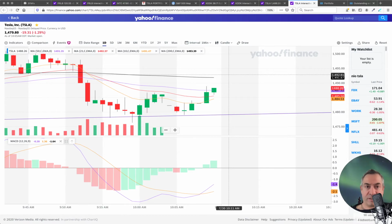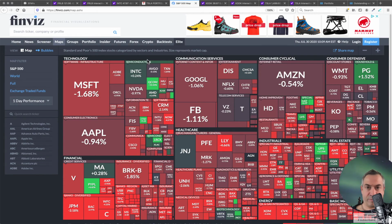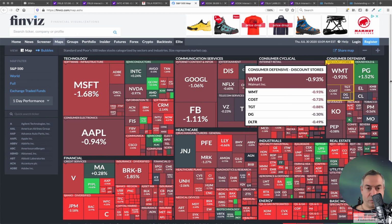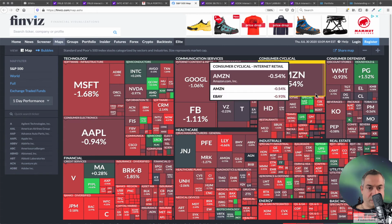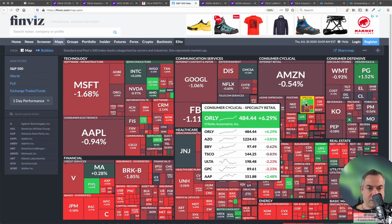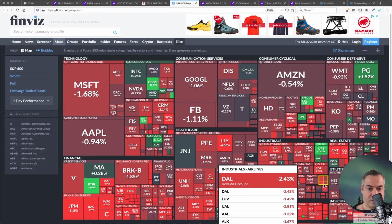The day doesn't seem to be a very positive day. So far I see it's pretty negative. We can check the heated map, and there we go. I just reloaded the heated map, and everything seems to be going down. There's only a few going up. That's Procter & Gamble and O'Reilly Automotive, UPS. UPS is doing good.